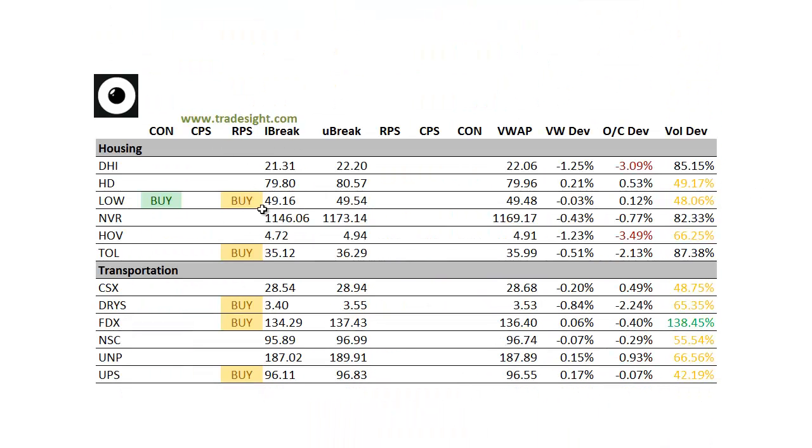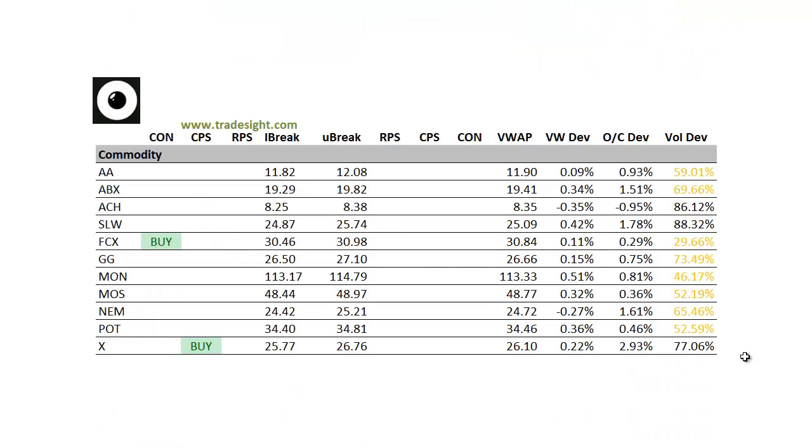Moving on to the housing, a little better to buy here, but we do have a couple deviations. They're both to the downside. Hovnanian and DHI are going to be going out well below their day's open, which is not particularly impressive. FedEx is trading some decent volume today, but not a lot of movement. UNP is the one that's moving the best, but that one's on light volume. That one's about 1% above the day's open.